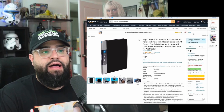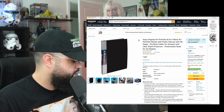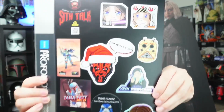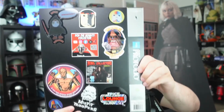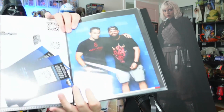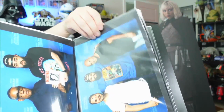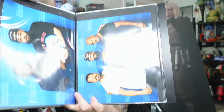Next is this Itoya Art Portfolio. So I have two different sizes I'm going to show you guys. This thing is the best invention ever because literally, here's mine right here. And I got a bunch of stickers that I got from people at celebration, a bunch of friends. Like my Itoya is stacked, but literally, I have all my photo ops in here. So like I always get copies of my photos, so I frame it, but I keep all my photos in here, right? So if you do a photo op, this is perfect for that.